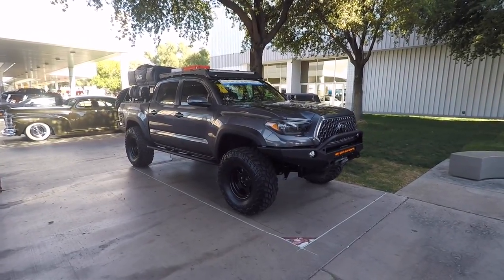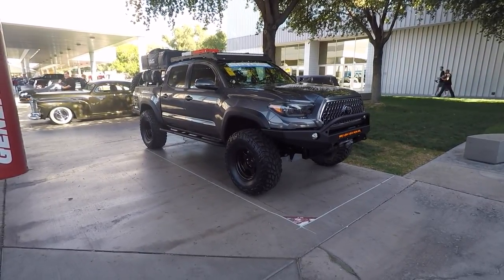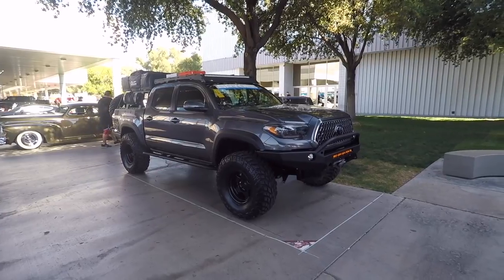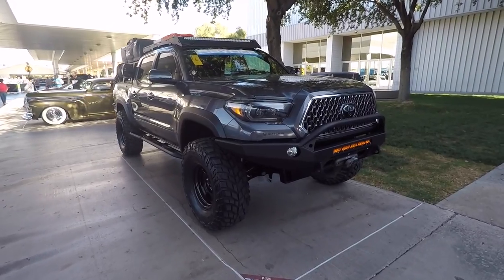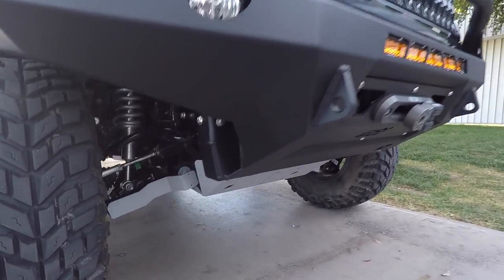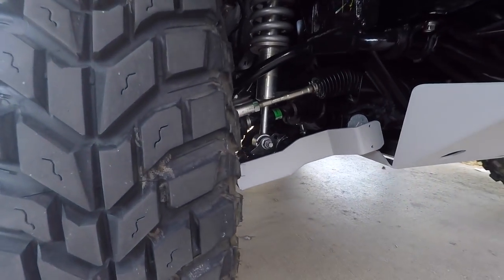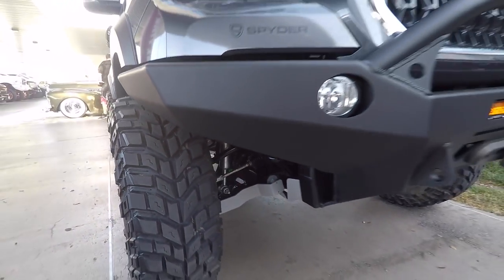All right, so I found a Tacoma. They just literally knock my socks off, man. This thing is nice. This is by TacomaBeast.com, I think. I see it on the back there. But let's take a closer look at this thing because it is absolutely gorgeous. Look at that. Check out the armor on this thing. Wow. CBI armor, man. These guys are killing it, man. That is awesome. Pretty cool, pretty cool.